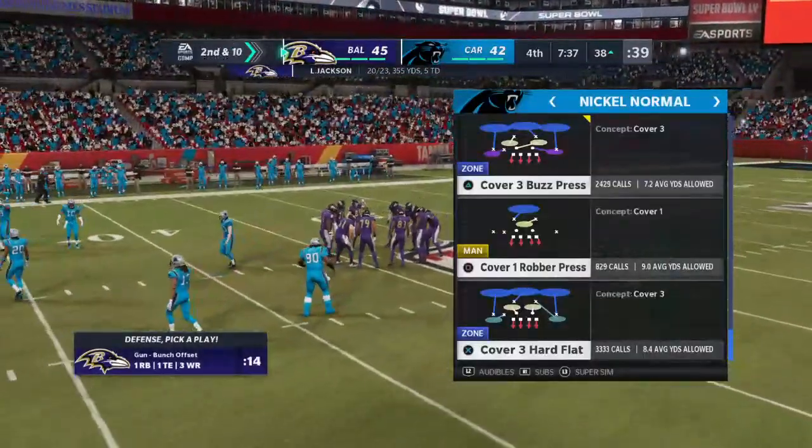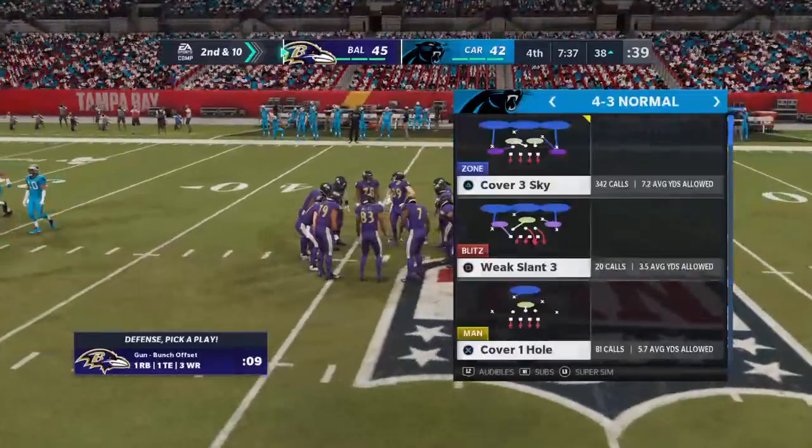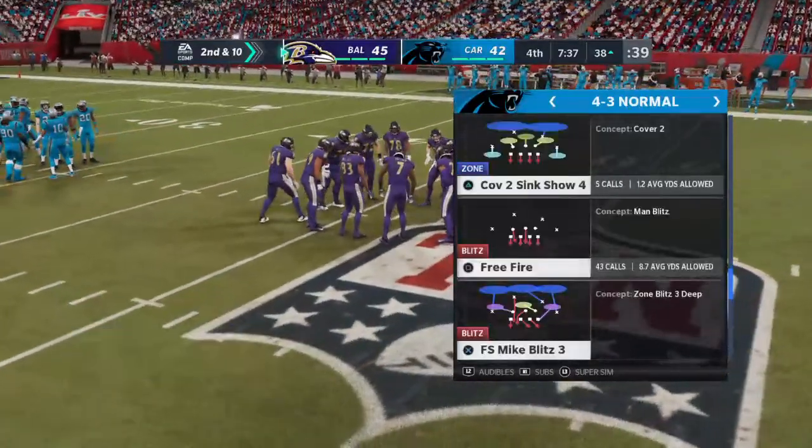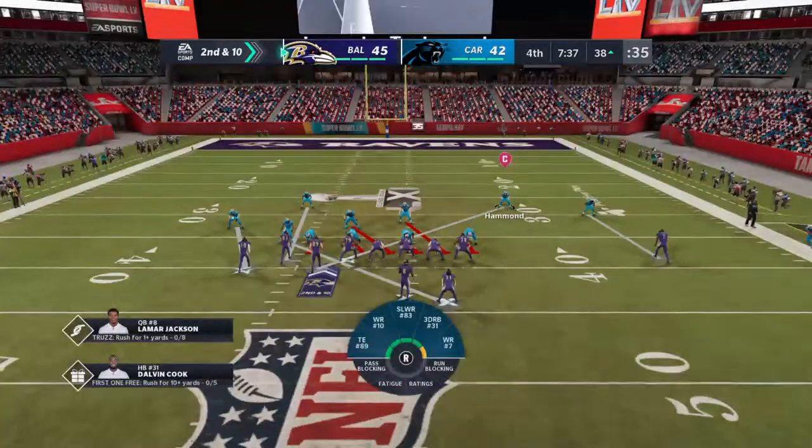From the snap, he certainly looked like he knew where he wanted to go with the ball, but surprise, that guy was covered. So that took his attention elsewhere to no avail. They work again from the 38 on 2nd and 10.